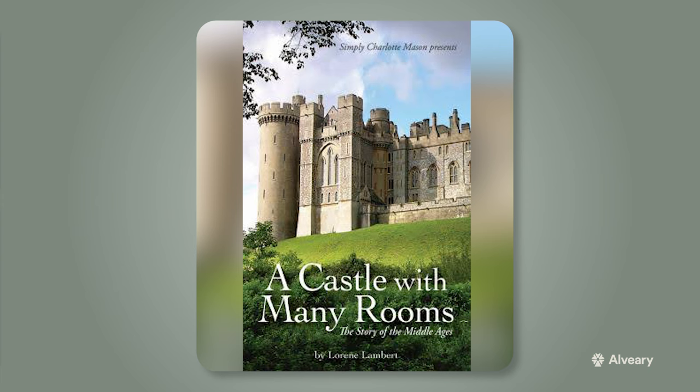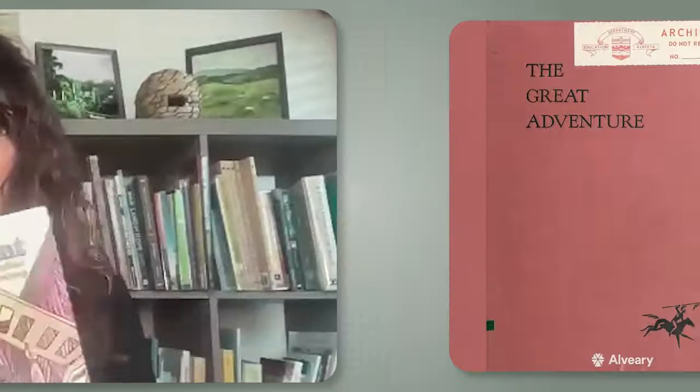And for world history, 4th through 6th grade, we'll continue with A Castle with Many Rooms to explore the life and times of the Middle Ages and some of the people who have impacted history, such as William of Normandy, Genghis Khan, and Prince Henry of Portugal. We will also be reading a biography called Fine Print, which tells the story of Johann Gutenberg, who is known for inventing the printing press, which led to the spread of ideas and literacy.